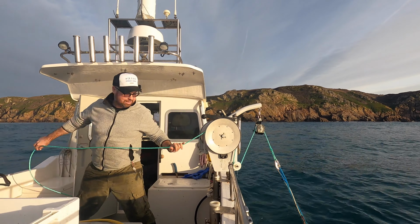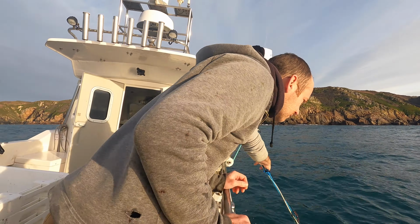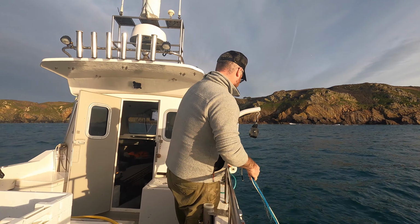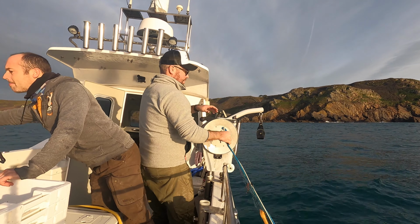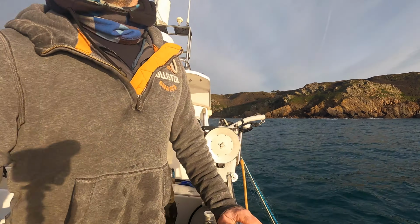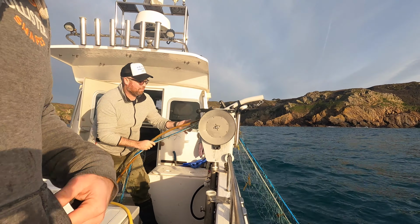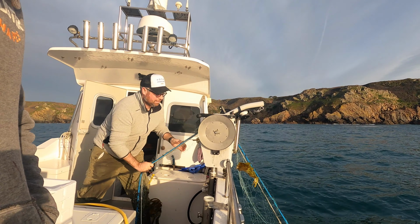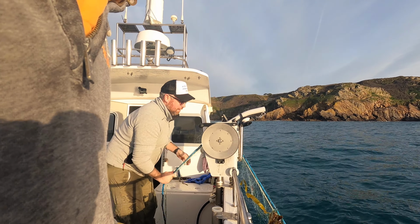Any sight? Bit of kelp. Was that a ray? No, it's just kelp with a yellow thing. From the kelp there. Long one, look. That's a long old frond, that. It is. It's like a palm tree.